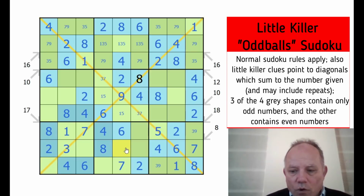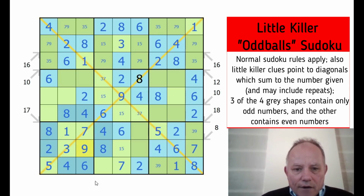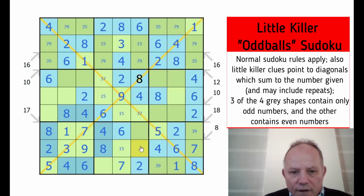That's good. This is 1 or 5 because it can't be 3. That places the 3 in the column as well up here. So we can get rid of 3 from those cells. 5 and 9 to go in those two. And 9's on the diagonal already. Great. Yes, that finishes that diagonal. And now, can we finish this row? No.